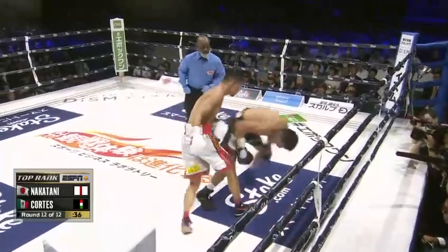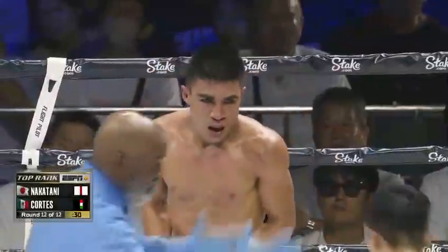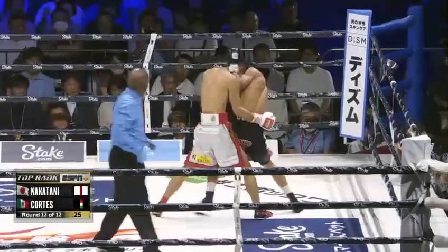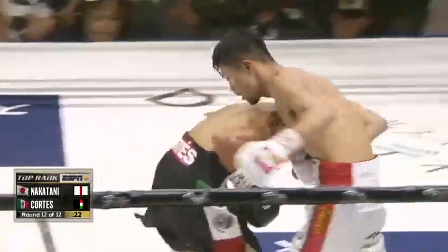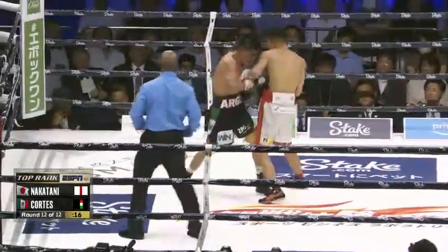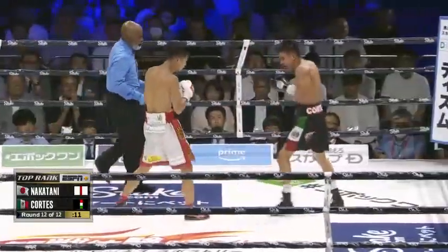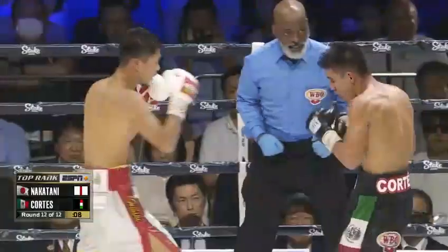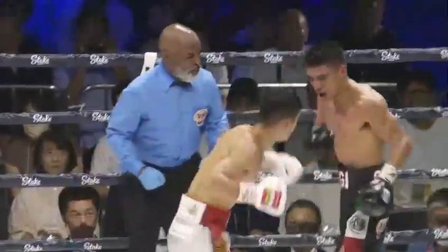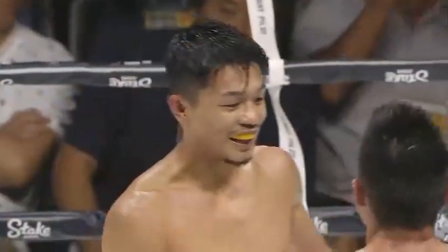Nakatani pushing him back. 35 seconds to go as he swings him to the canvas. No knockdown. 30 seconds left to go in the fight. Nakatani, I know after this fight, even though he still has Cortes hurt, he's going to have to work on not so much smothering his shots when he has his man hurt. Down to the body goes Cortes. 10 seconds left. Nakatani looping shots. Back to the jab. Nice way to hook with that right hand. They bang to the bell. Nakatani taps his gloves together.